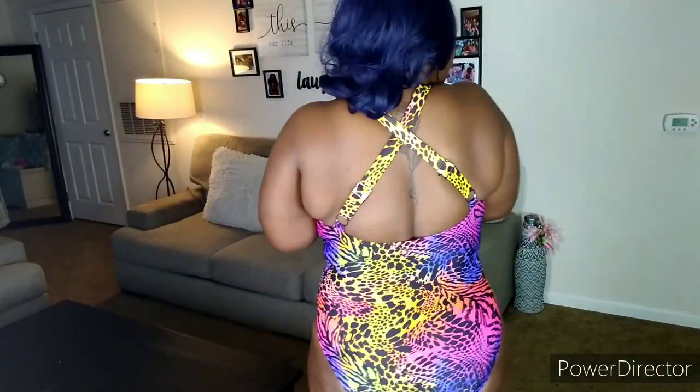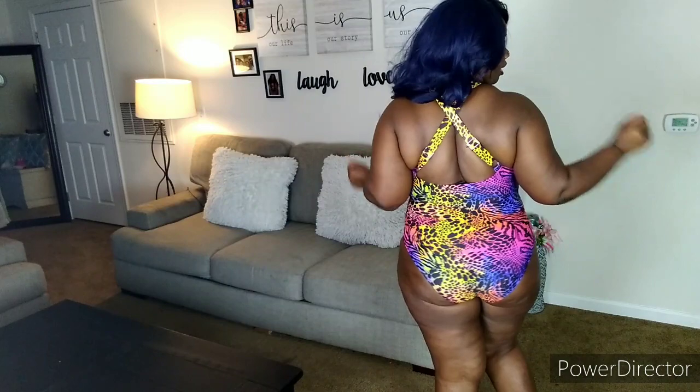Guys, the back of this suit, look at that. The crisscross is super dope on the back of this swimsuit, you guys. And as you ladies can see, the straps are adjustable. And this one covers the booty. I guess they say, you know, moms can't be having all their cheeks out. So yeah, this one fully covers you in the back.